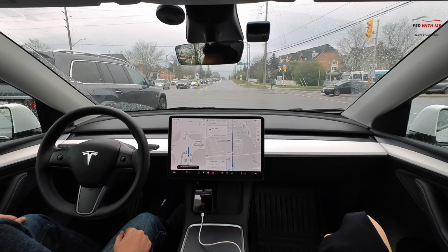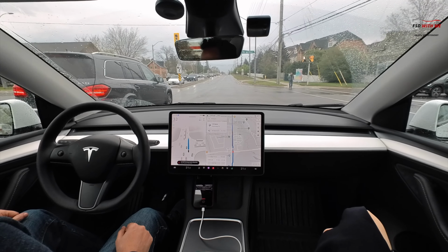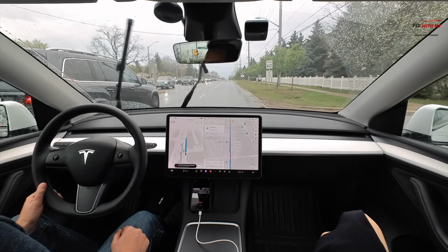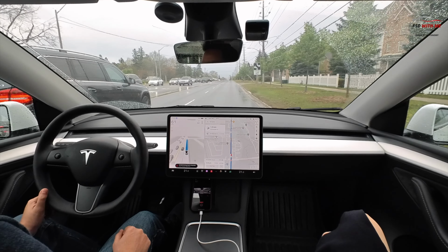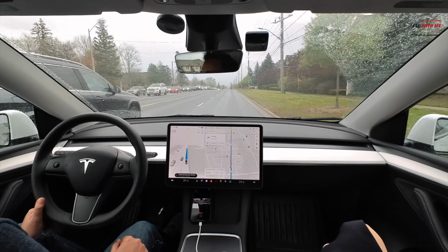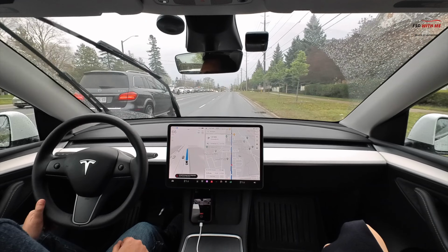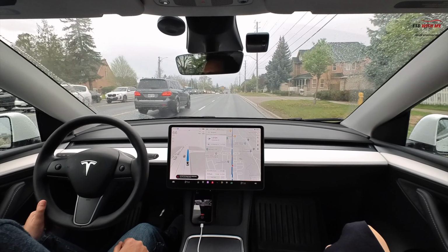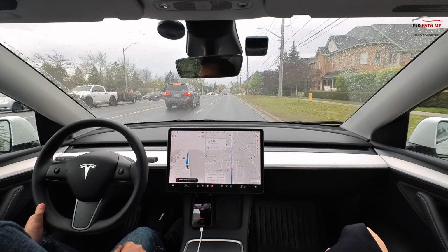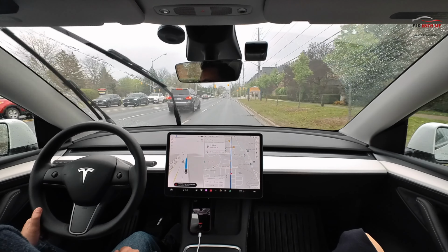Moving along here, we have some good acceleration from the red light. Very good. You can see the roads are quite wet. So we'll see if FSD drives a little bit more conservatively. Right now it's going to be staying in the right lane, as my next turn, about maybe 1 kilometer ahead, is going to be turning right, but no need to be moving in and out of lanes right now.